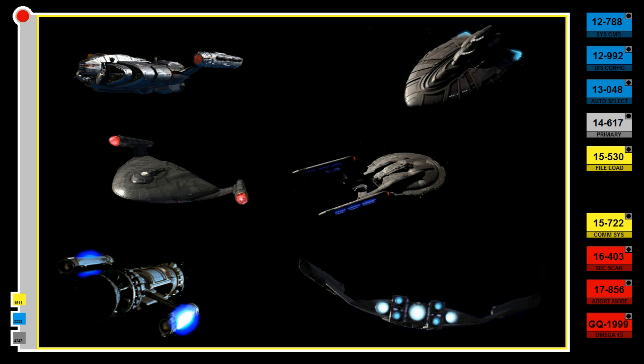And let me know, which one of these ships do you want to see in more detail? I would love to be able to go through and talk about them all a little bit more.